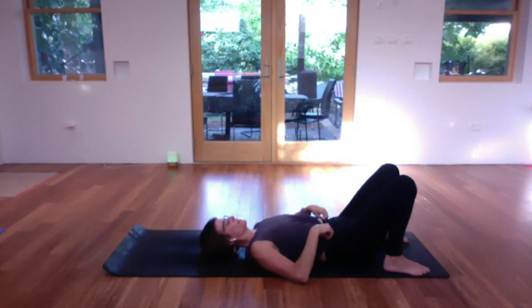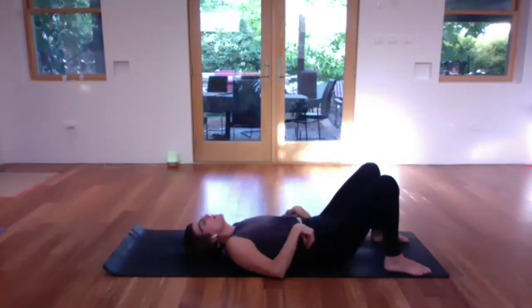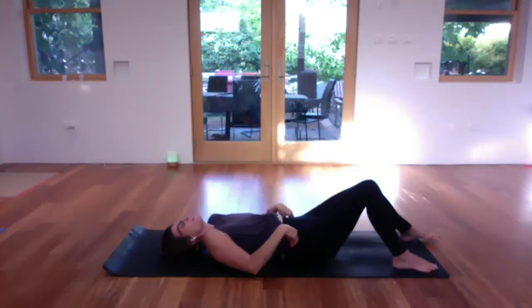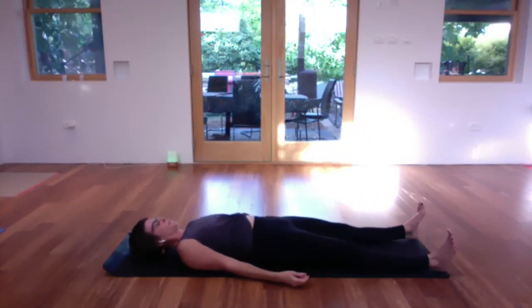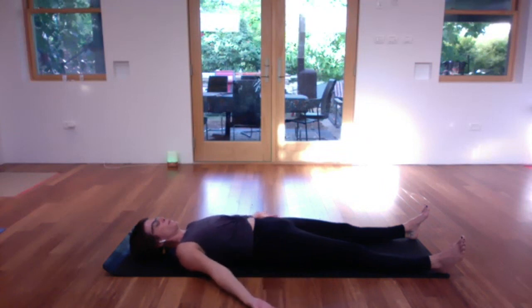And full Shavasana. So getting all the way onto the mat so you feel the cushion of the mat underneath you. Arms are alongside the body. You can open them up a little bit. You want to feel the full back of your hand on the floor. Your wrists are resting on the floor, the back of your arms.